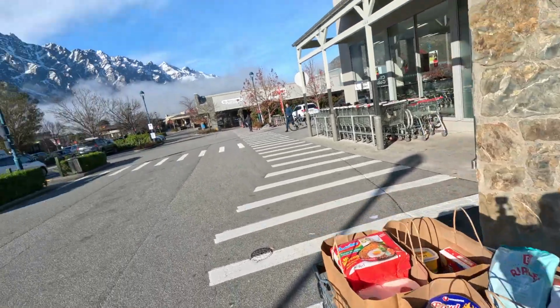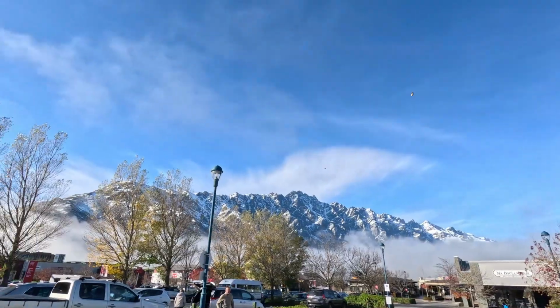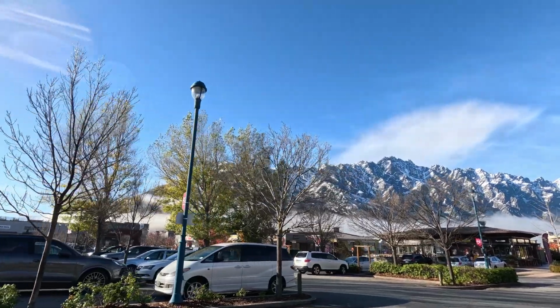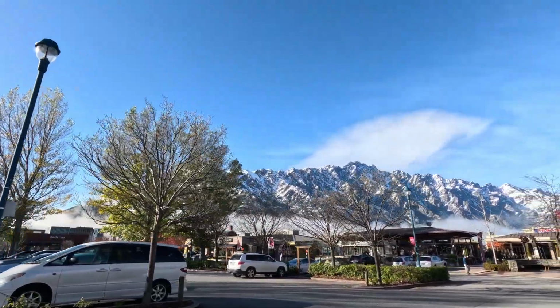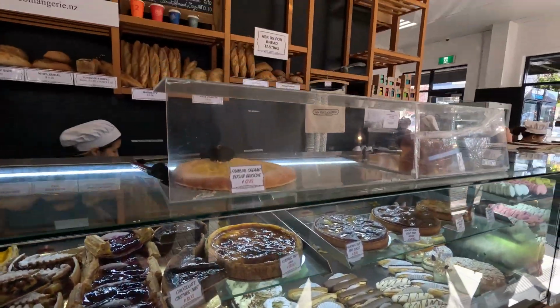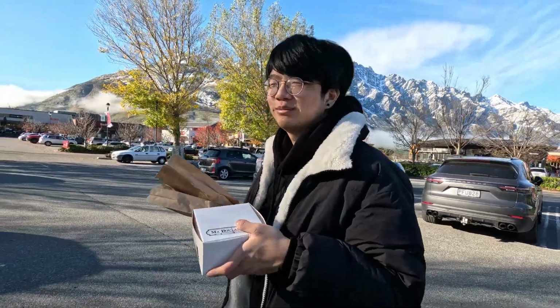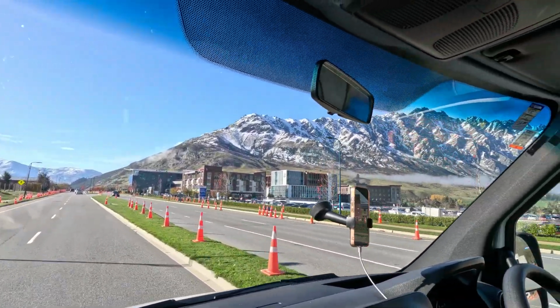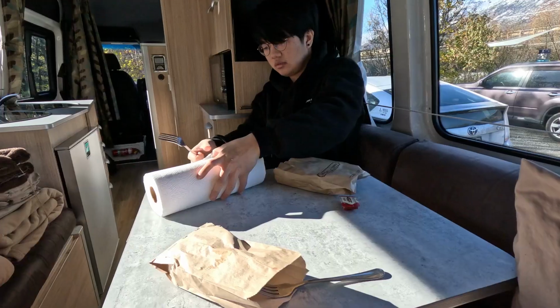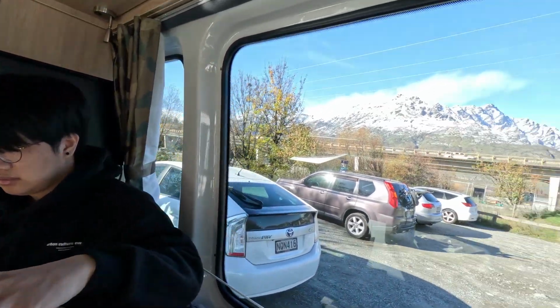Out of our groceries and look at the view. What? That is insane. We're gonna try the pies, see how good they are here. The view.